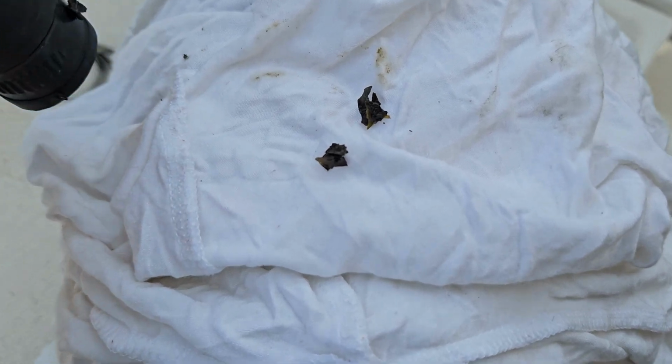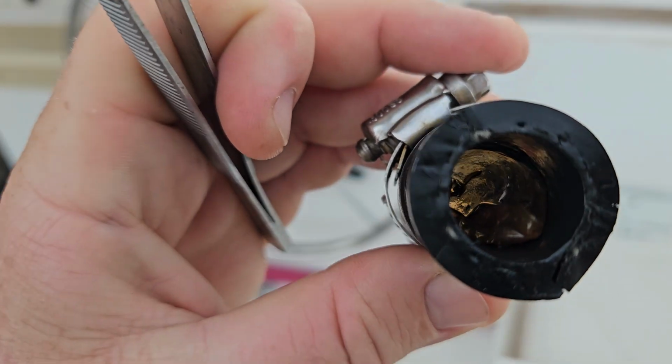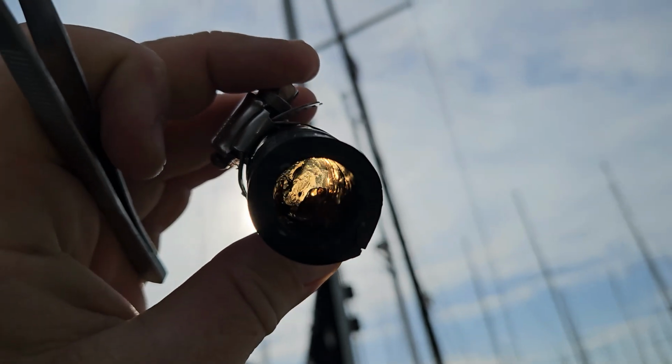I'm not too sure what it is, but I'm going to try record it now. It's right here at the entrance to the tank. So anyway, let's have a look. Okay, look at this. Let's see how we can do this.